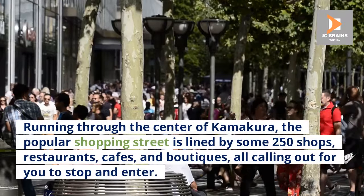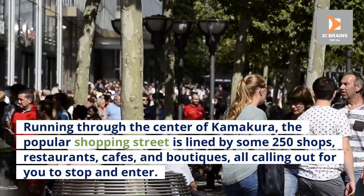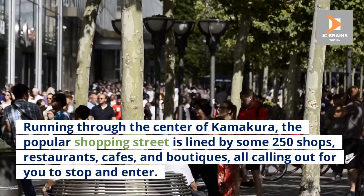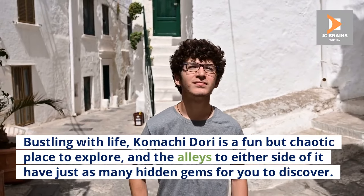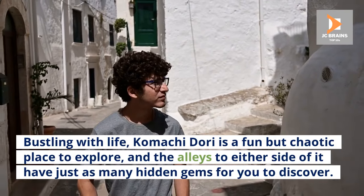Running through the center of Kamakura, the popular shopping street is lined by some 250 shops, restaurants, cafes, and boutiques, all calling out for you to stop and enter. Bustling with life, Komachi Dori is a fun but chaotic place to explore, and the alleys to either side of it have just as many hidden gems for you to discover.